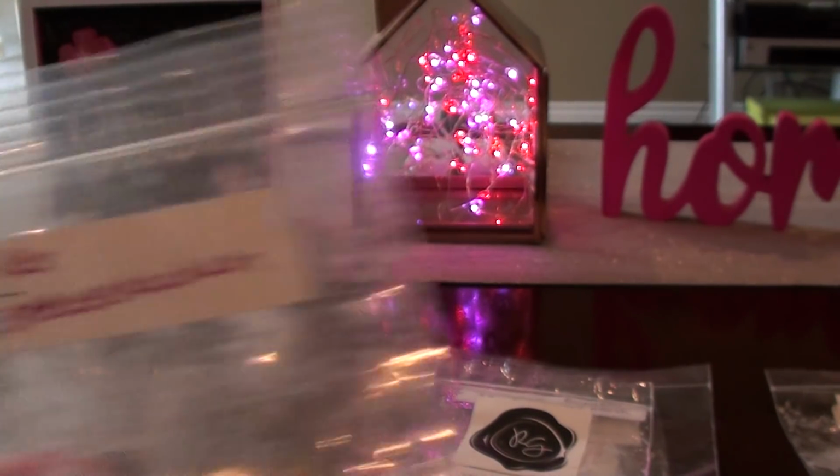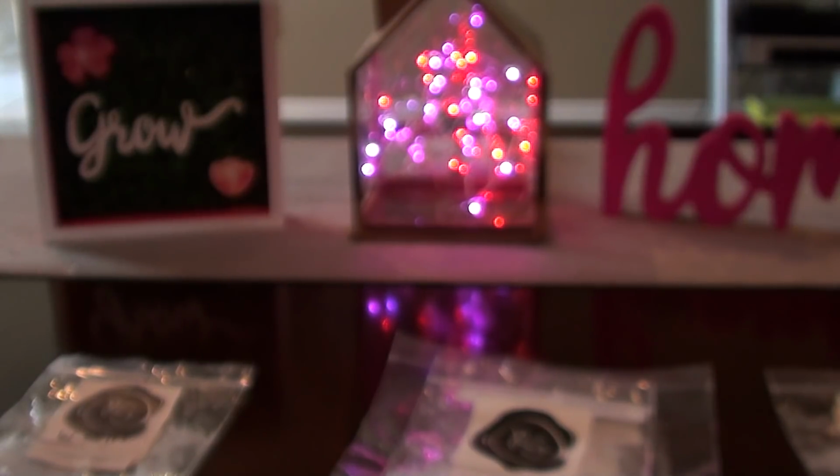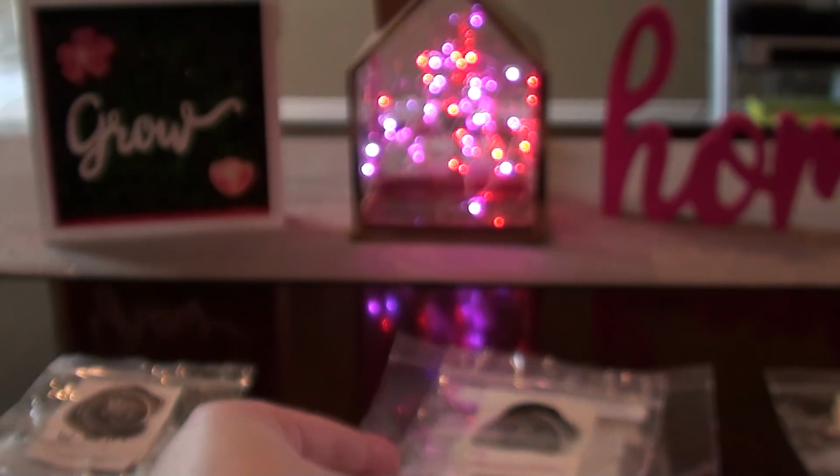I did just a Rosegirl Streuselkuchen, and honestly I don't remember it. I think I like this scent in general, but so I'm just going to put it in the maybe pile.